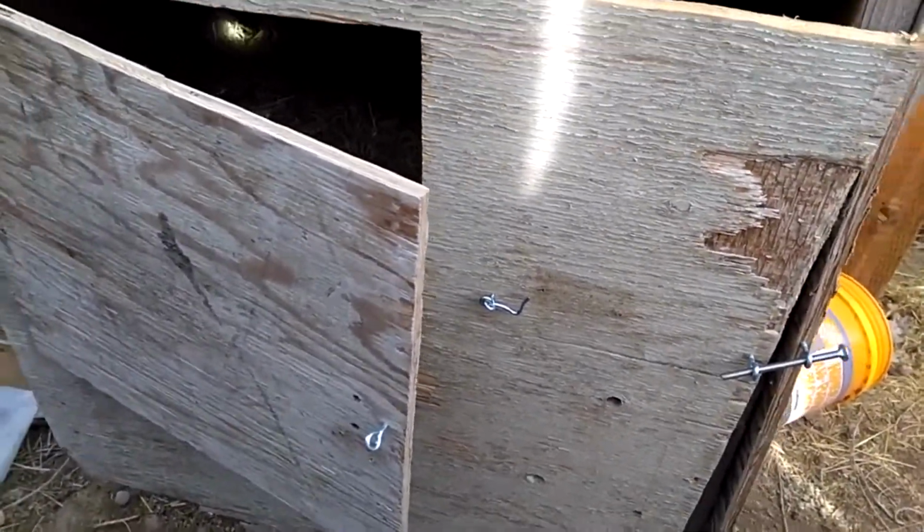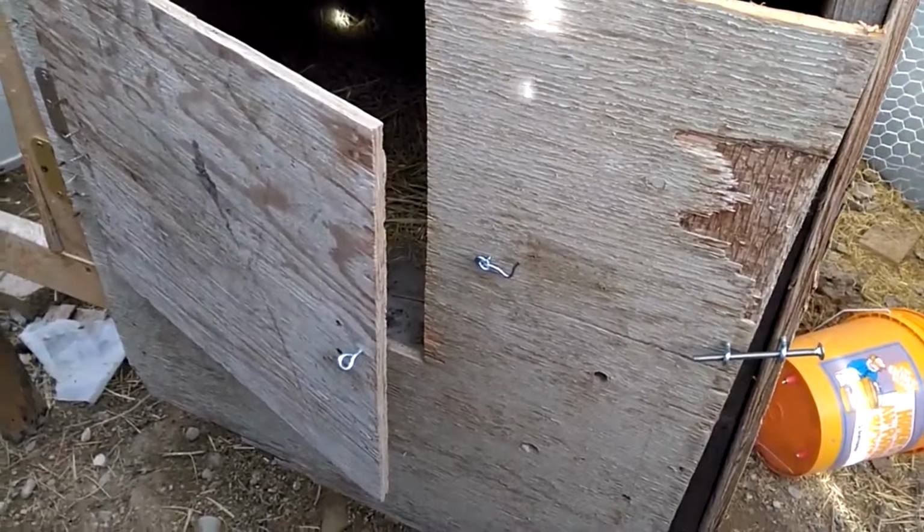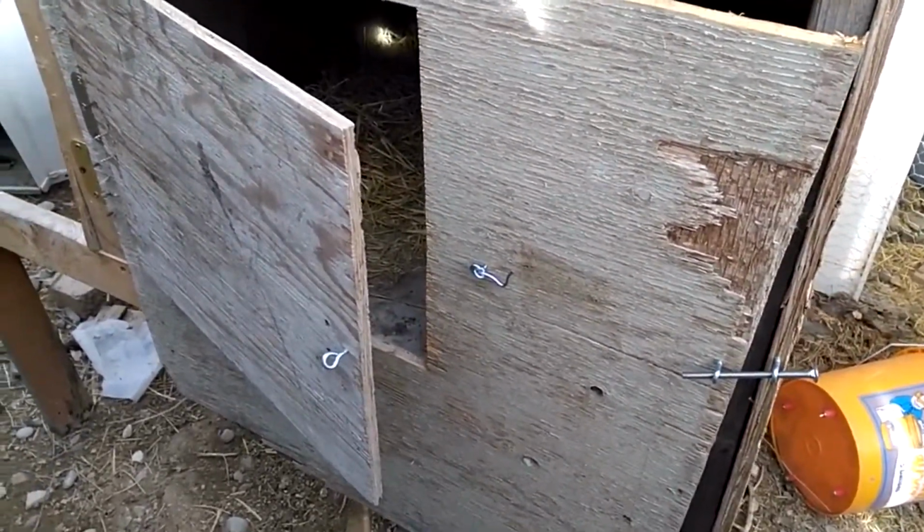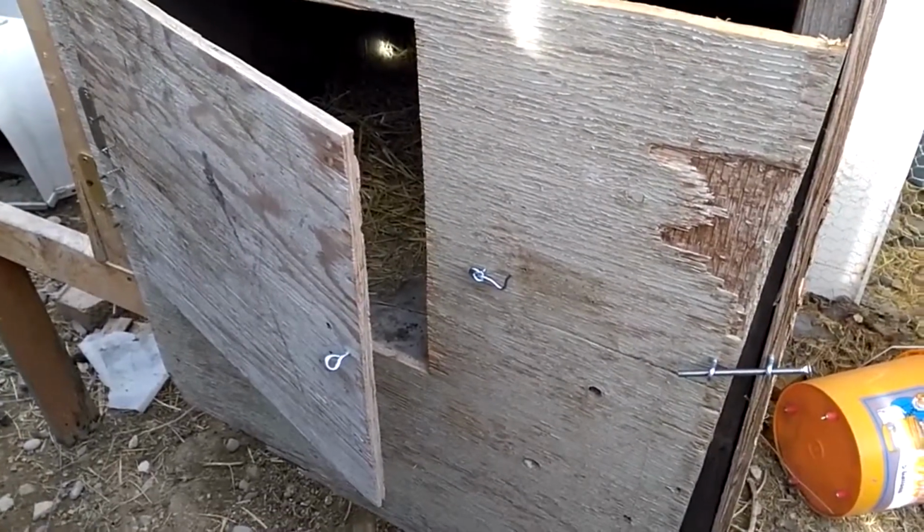So we'll hopefully get the chicks out here next week. I'll give you a little video at the end of what they're looking like now, and the next week you can see how big they've gotten.